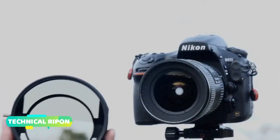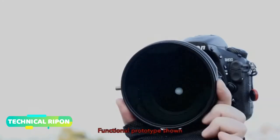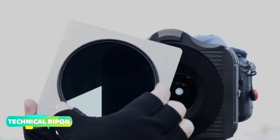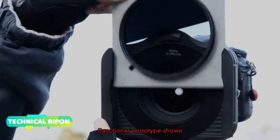We include a slim adapter for directly mounting the Power GXND filter on lenses, which allows for rotation and single-axis movement between the filter and the lens. We also provide an adapter plate to use the Power GXND filter on a square filter system.